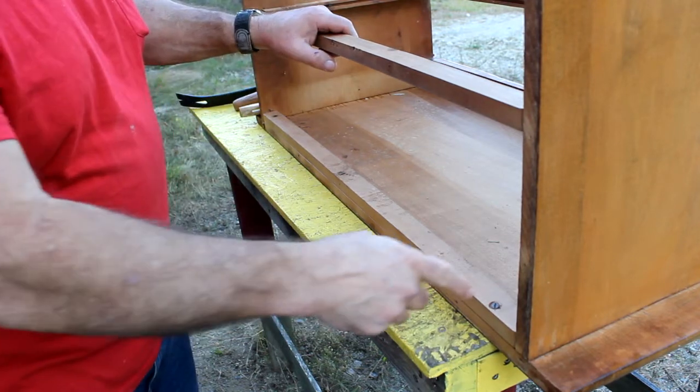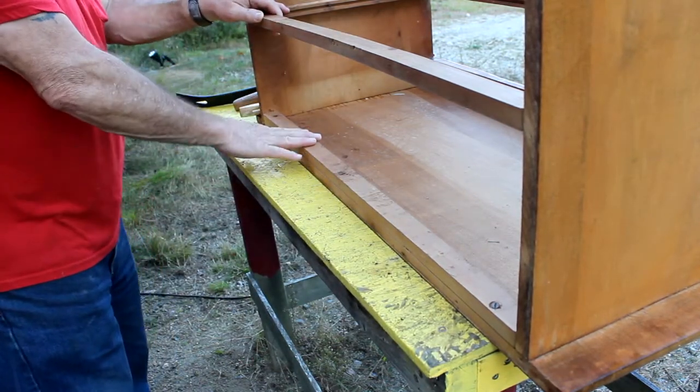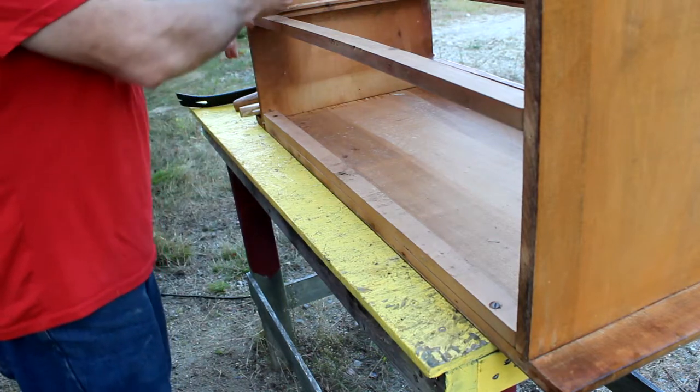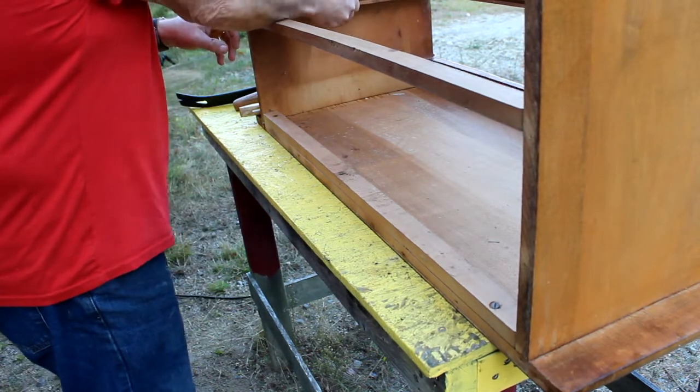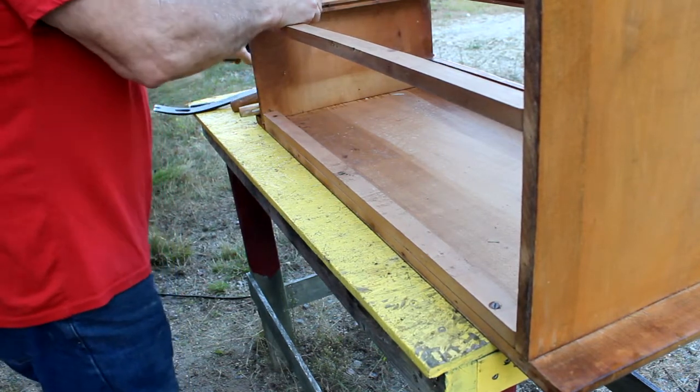Right here, I see some flathead wood screws on this side. It's a little different on the other side. I see there are only nails coming in here to this cleat. The other ones fell off, so I already pretty much know what they look like anyway.